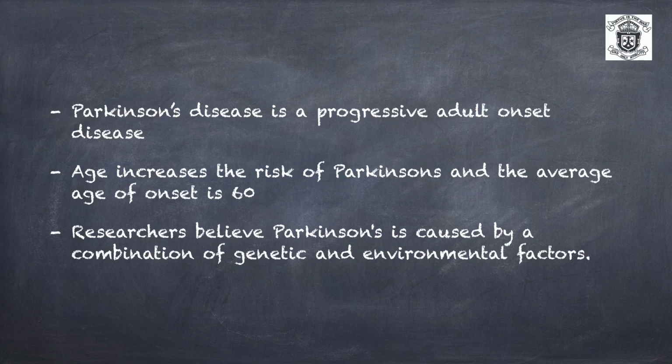Researchers believe Parkinson's is caused by a combination of genetic and environmental factors. Several genetic mutations can raise the risk for Parkinson's. Research shows links between Parkinson's and certain chemicals used in farming. Also, metals and chemicals used in factories.